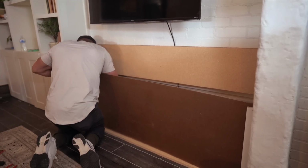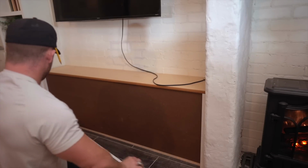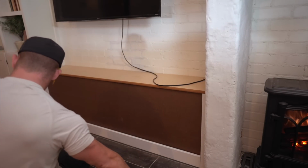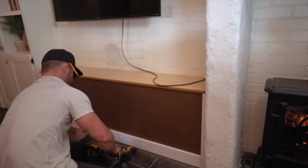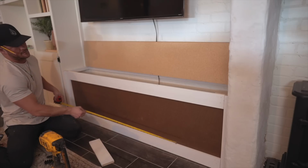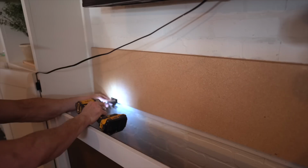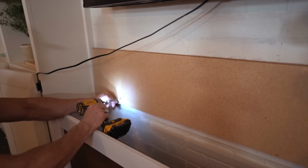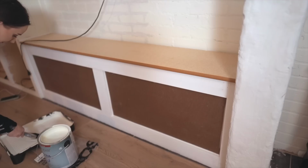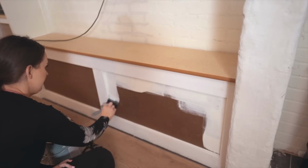For the front of this bench, we just needed a smooth kind of board that was large enough to cover the width and the height of this bench. So we grabbed one of these MDF sheets that would cover this space well, and then just added some trim pieces in the front to secure it. Then to finish this off, I'm just painting the entire thing the same color as I painted the built-ins.